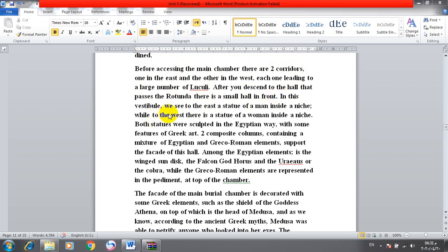In this vestibule, we see to the east a statue of a man inside a niche, while to the west there is a statue of a woman inside a niche. Both statues were sculpted in the Egyptian way, with some features of Greek art.